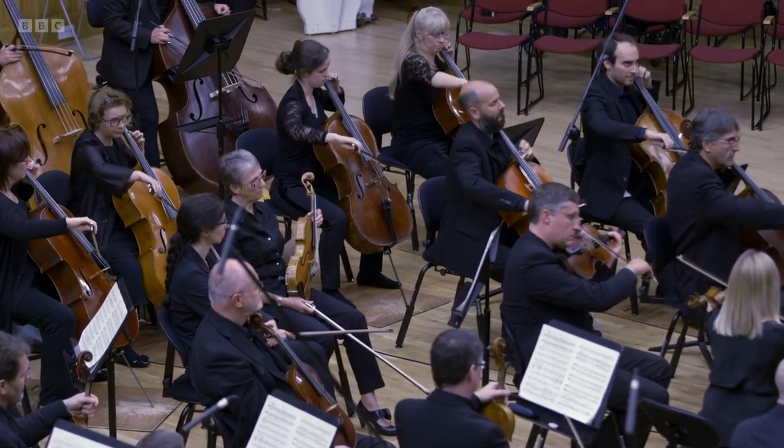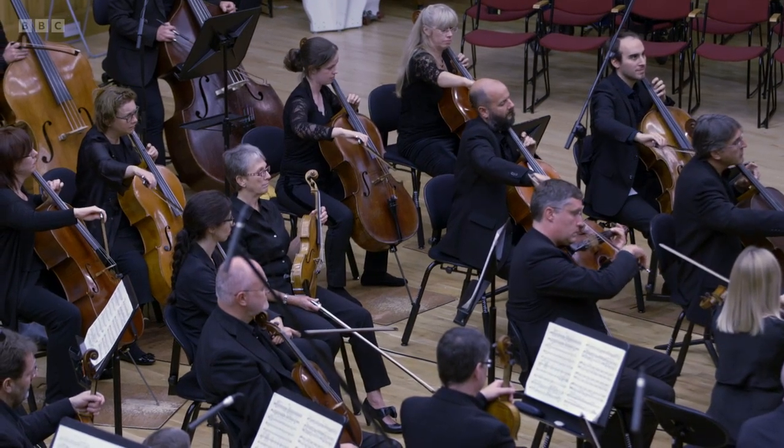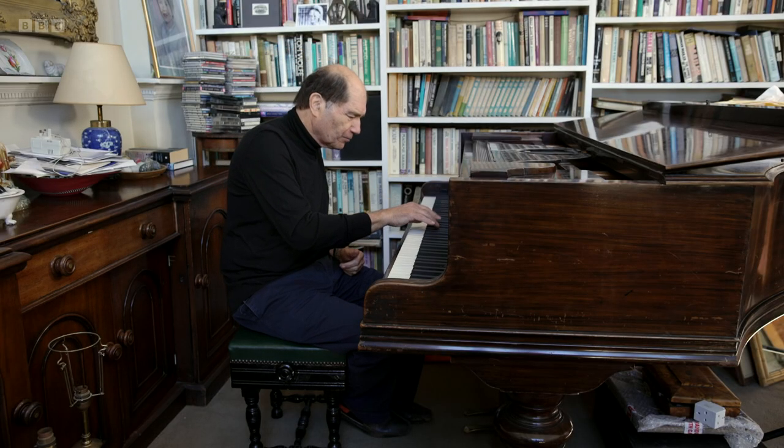I'm always very touched when we get to the cellos playing that lovely tune, because Britten, having dedicated this to the children of the Maud family, his favourite was clearly Humphrey Maud, who he got on with very well. I'm quite sure this was a gift to Humphrey, who was a cellist. And it's very beautiful and expansive.